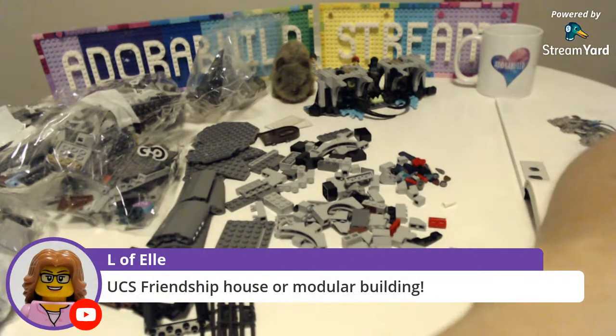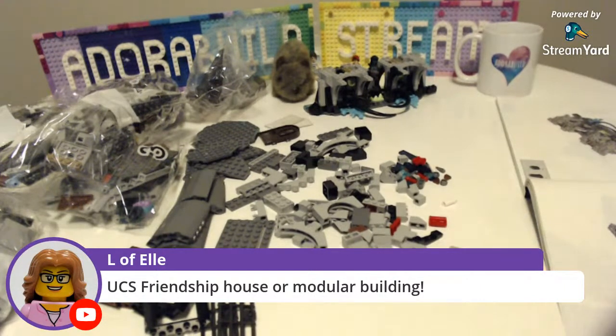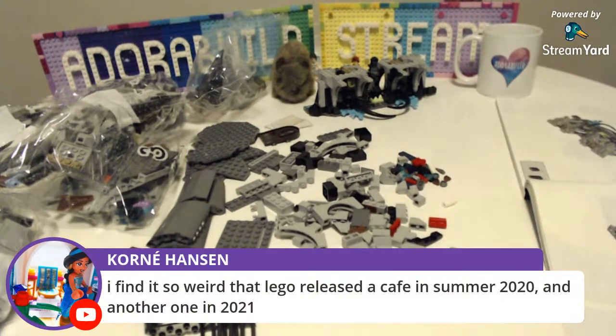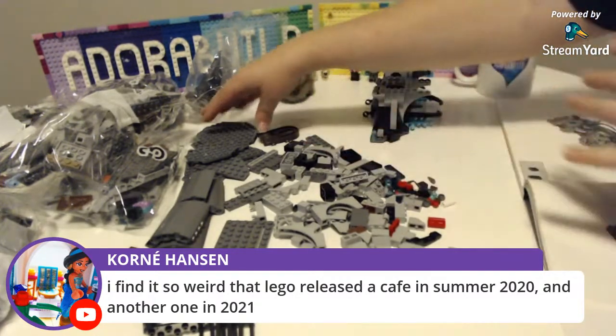Yeah, just throw a friendship house on modular building. Oh, I know. Well, yeah, they do a lot of cafes, don't they? You know, I think.